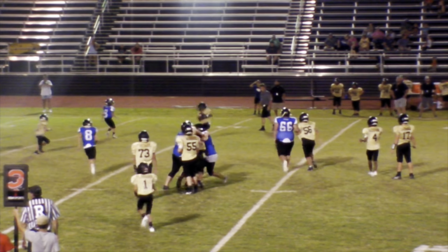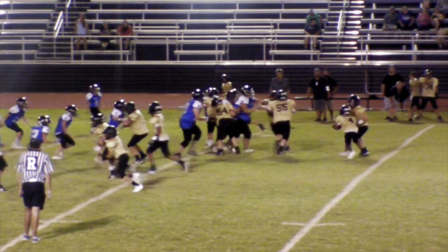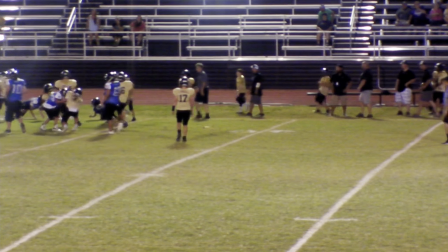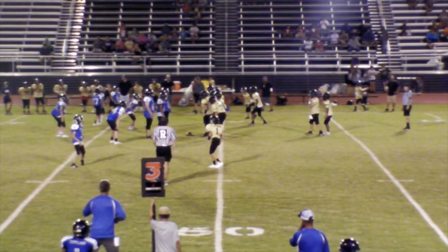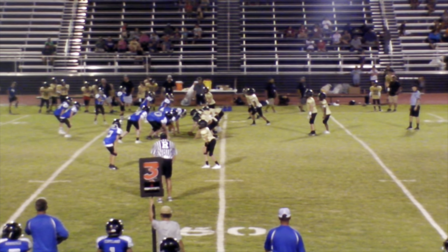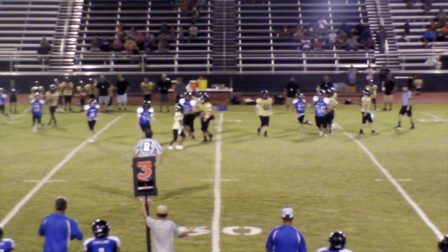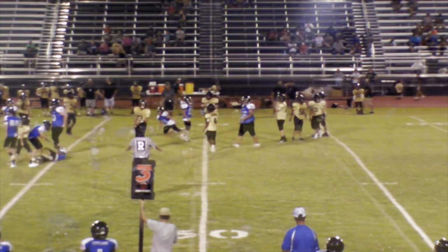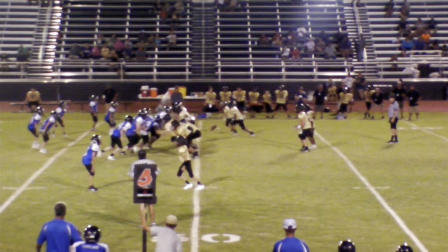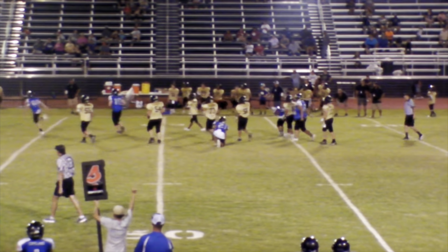Looks for a pass. Okay, the ball's got it. He's going to give it off to Brown and now sitting on the right side. Flag. Brown's still going. Get out, corner! Yes, he's got a man wide open. He catches it.